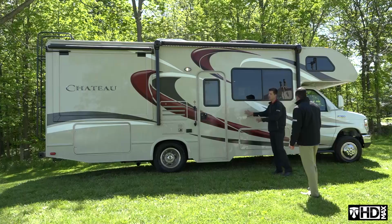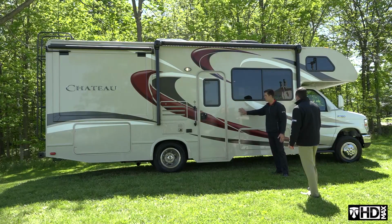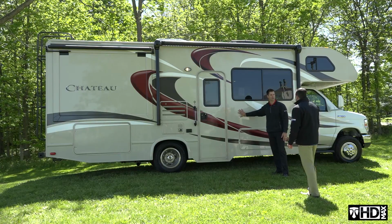Oh, wow. So it gives you a good look when you're rolling down the road. Also, it's easier to maintain or repair. If you do get any scratches or nicks in this, you can just buff it out because it is a marine grade quality fiberglass. Very nice.